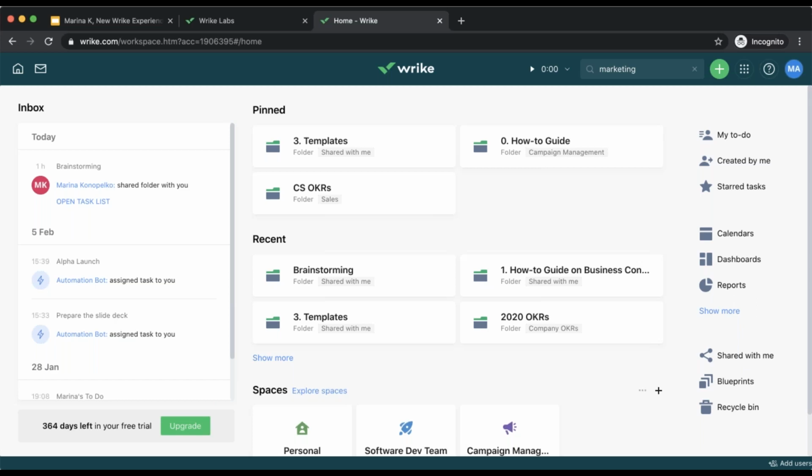Now let's move right and look at our right-hand toolbar. The right-hand panel of the My Home page combines a few elements from our classic navigation. Smart folders, actually smart lists, that you see here, so My To Do, Created by Me, and Started Tasks. They were previously accessible in the personal space and they are still accessible from your personal space, but you also have the links to it in your homepage.